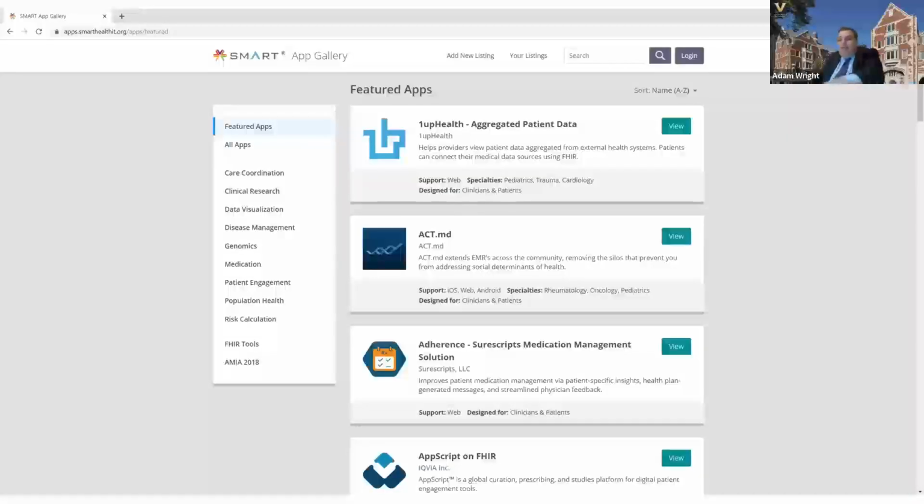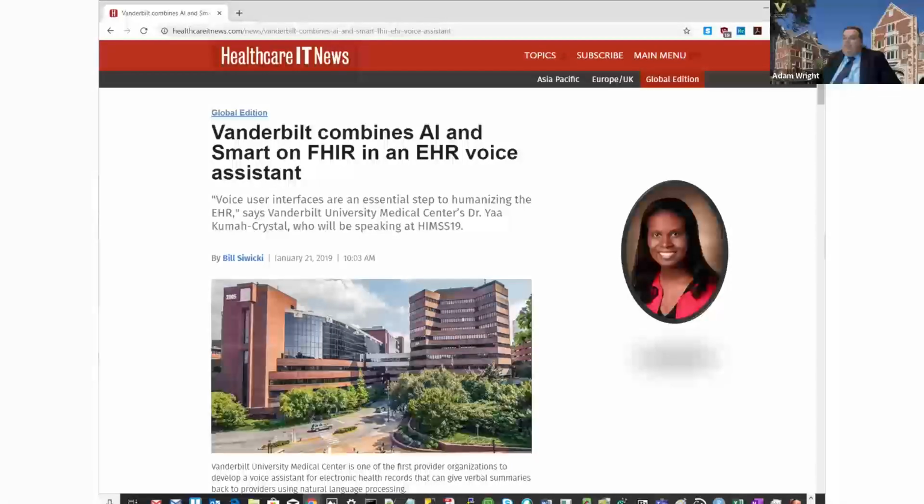One thing that we've been having a lot of fun with recently is a voice assistant for our Epic EHR that we built as a SMART on FHIR application. Dr. Yaku McChrystal from Vanderbilt has been leading development on that activity, and that's been pretty cool too.